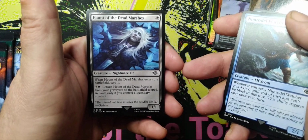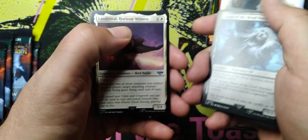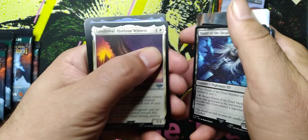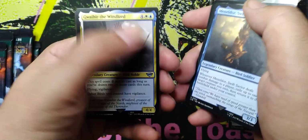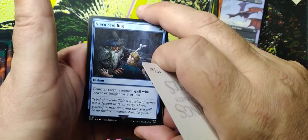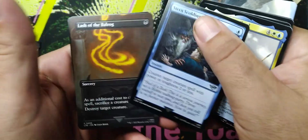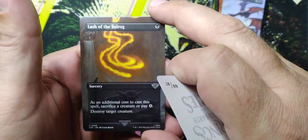Haunt of the Dead Marshes. Oh yeah. I do like the artwork on that. I found that disturbing in the films. And in the books, the people frozen in anguish and all that. Ooh, oh my God. Do we have no, we couldn't. Oh, Lash of the Balrog.